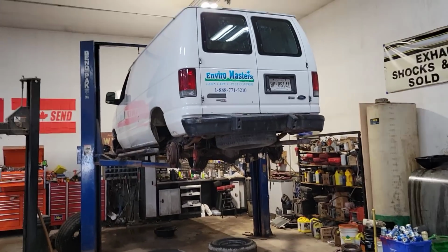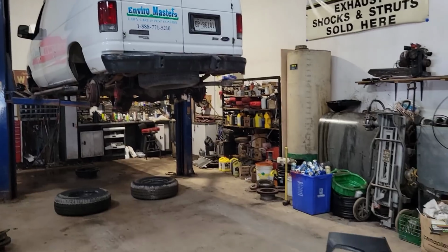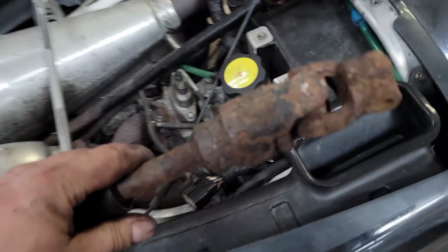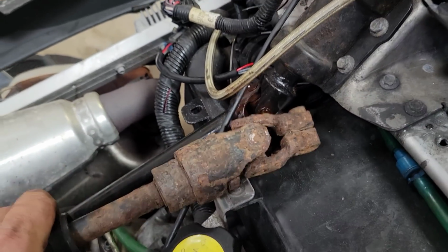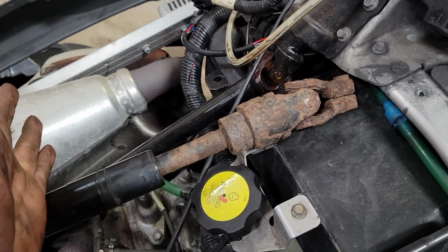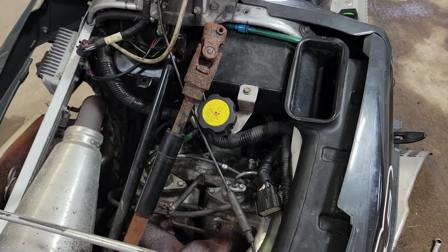Like, just for comparison, that right there is a Ford E350. That's a 1-ton van. And this is the steering shaft I just pulled out of it because it seized. And there's the steering shaft in an Arctic Cat F1000. Like, holy jeez, man. It's basically got a 1-ton steering shaft in her. I wonder why these things are heavy.